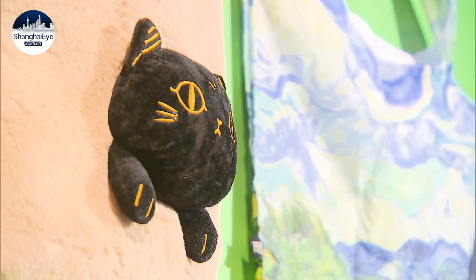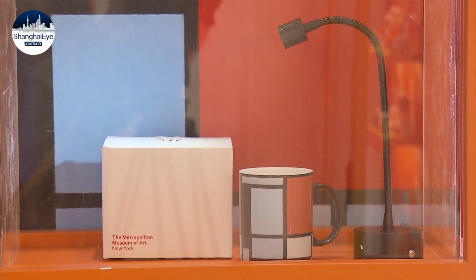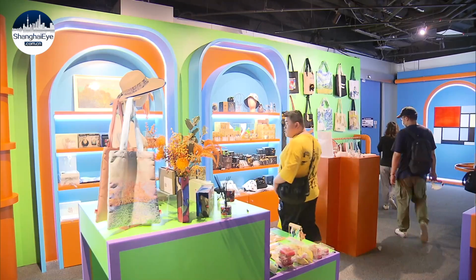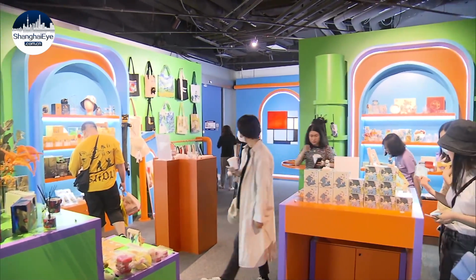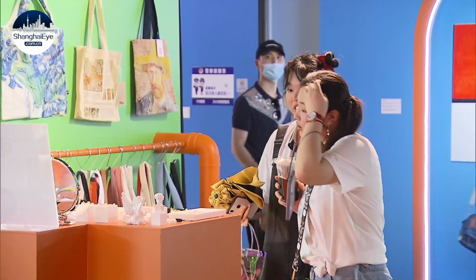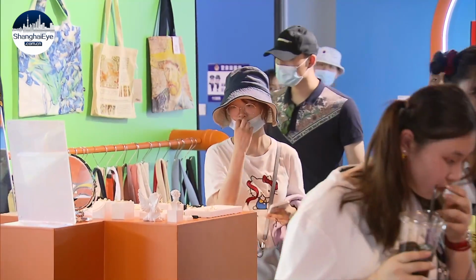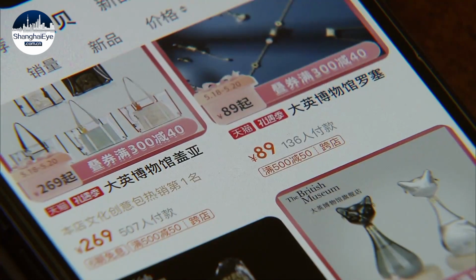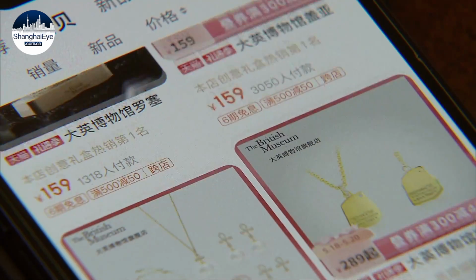Located in the Shimao Festival City on Shanghai's Nanjing Road, the pop-up store is run by Affilo Brands, a company which holds licensing rights from several international art, cultural, and entertainment institutions. It's been open less than a month, but has already had 50,000 visitors. In addition to its pop-up shops, the company is now running online stores in China for leading global museums like the British Museum and the Metropolitan Museum of Art.